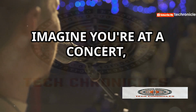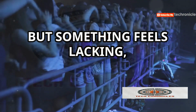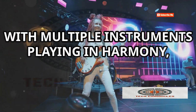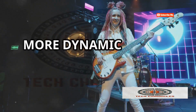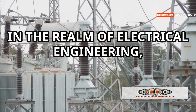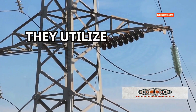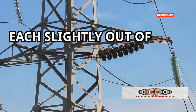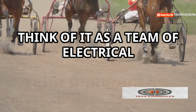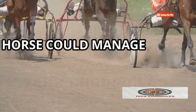Imagine you're at a concert and the music is being produced by a single speaker. It might sound decent, but something feels lacking, right? Now, picture a full band with multiple instruments playing in harmony, creating a richer, more dynamic sound. That's the magic of polyphase circuits. In the realm of electrical engineering, polyphase circuits are like that well-coordinated band. Instead of a single current, they utilize multiple currents, each slightly out of sync with the others, to deliver power more efficiently. Think of it as a team of electrical horses pulling a carriage. They can carry a heavier load together than a single horse could manage alone.